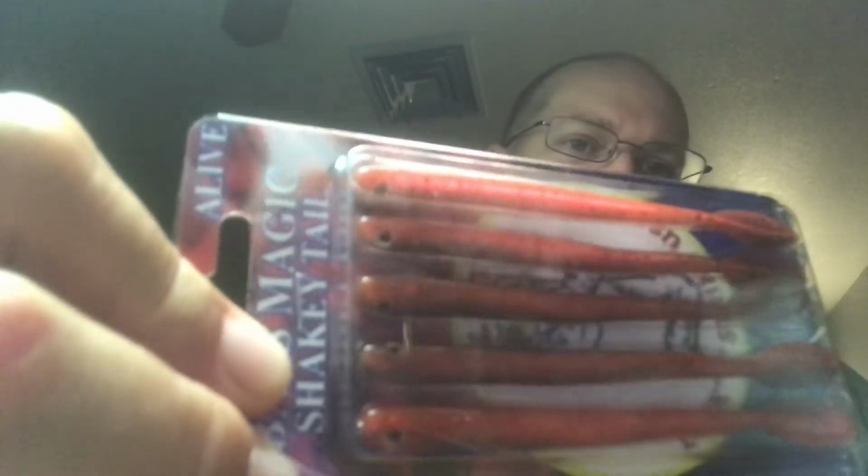And then my last ones that I got today, and I'm so ready to put these out there just to try them. But they're from Lucky Strike in Japan. They are the Bass Magic Shaky Tail, and I got them in a color called Santa Cruz, which is a pepper flake and a translucent to deep red, which is one of the other reasons I'm going to lead into this discussion about color and the way bass see.